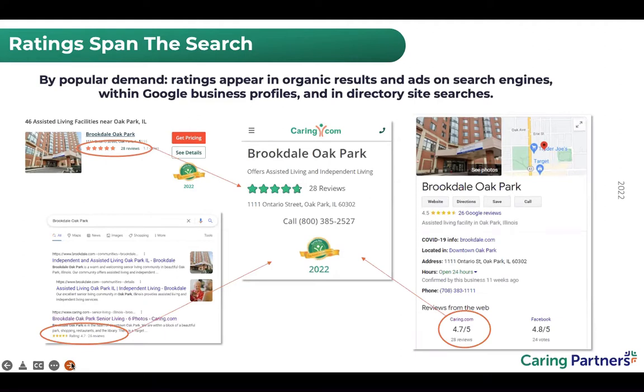We had that studied by SEO experts as well. And so we have well-established authority with Google that we're a leading senior living review site. They include us often in that very first spot. So even if you're not partnered with Caring, if you've got reviews on our site, consumers searching for you are likely to find those. On the left, in the lower left, you're seeing the organic search results, also showing your ratings on caring.com. And at the top left is the search results in the Caring directory.